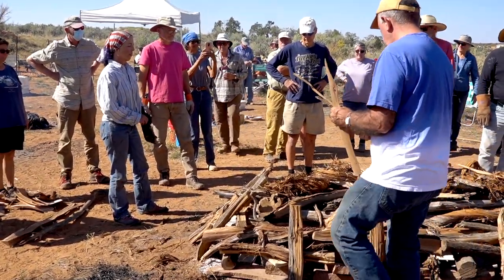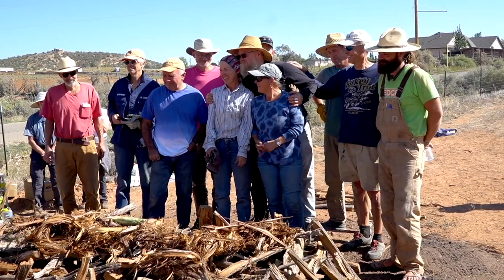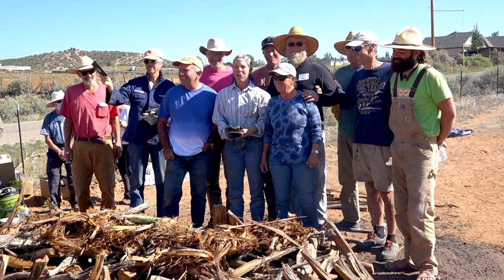This is an experiment for us. But I've just recently started using the charcoal. Hard kiln, a lot of pots. A lot of pretty faces out there.